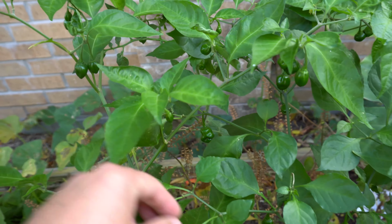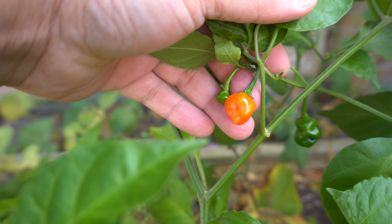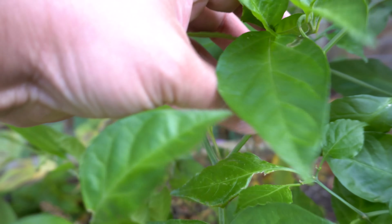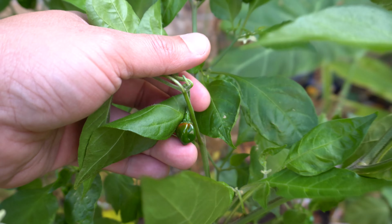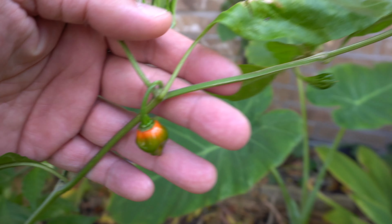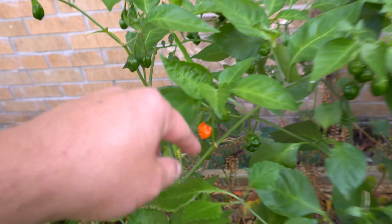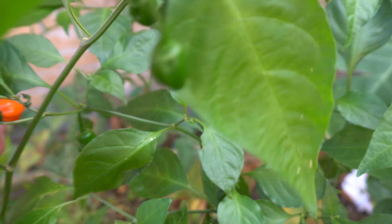Okay, so here is one pod that is ready, and it is not fully red this time. I think this may be the final color. And we have a few more over here that are starting to turn. So as soon as I pick that one, the energy is gonna go to these, and these will turn pretty fast. So here we have a few more. So because we only have one that is ready, I'm going to pick this one here and show you guys.